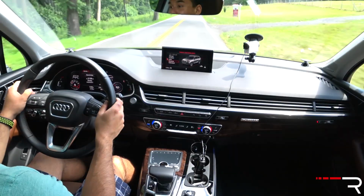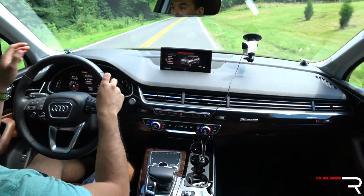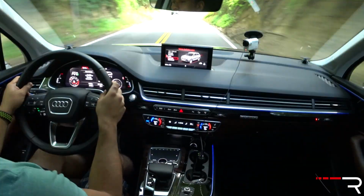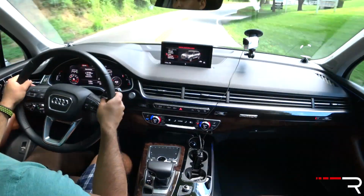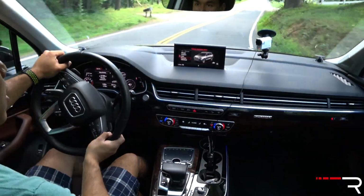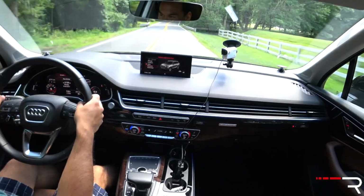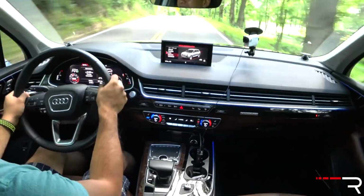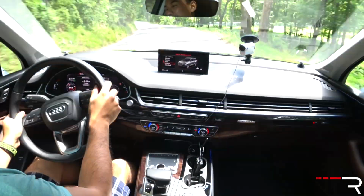The visibility in here is also excellent. You have really great sight lines, huge mirrors. My tester does have the Audi side assist with cross traffic alert. And it's just a really fantastic driving car, that you really will enjoy hustling along your favorite back road.